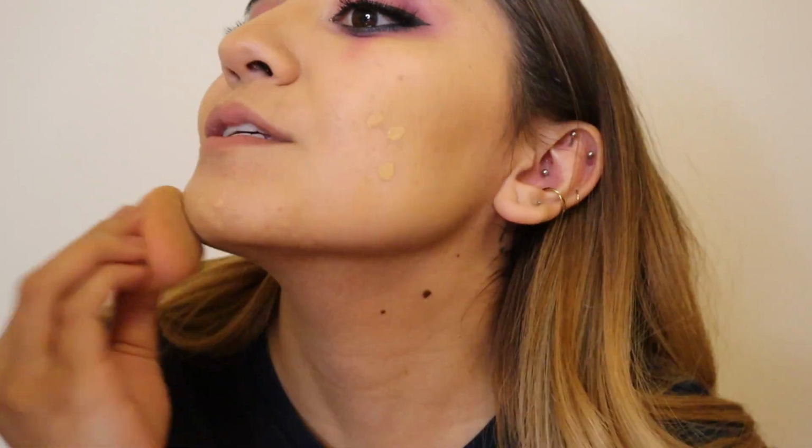Let me just cover those up. Okay, and then we're gonna try to do my eyebrows. We're gonna try to do a little slitty thing in it. That sounds so weird. I'm trying to do the little slit in it. Am I blending out my foundation correctly?